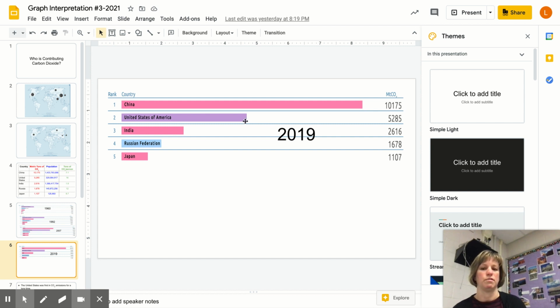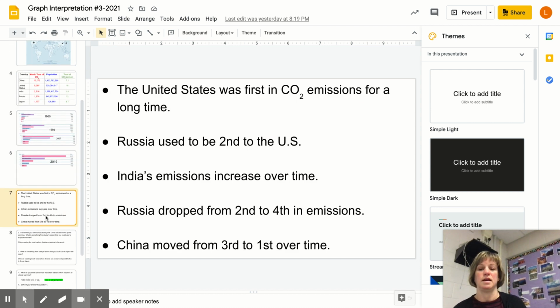China is producing way more carbon dioxide per person than any other country. Okay, so the things that you might have said, and I believe I only had you do 3, so I typed 5 here. You can have any of these. What changes do you notice?